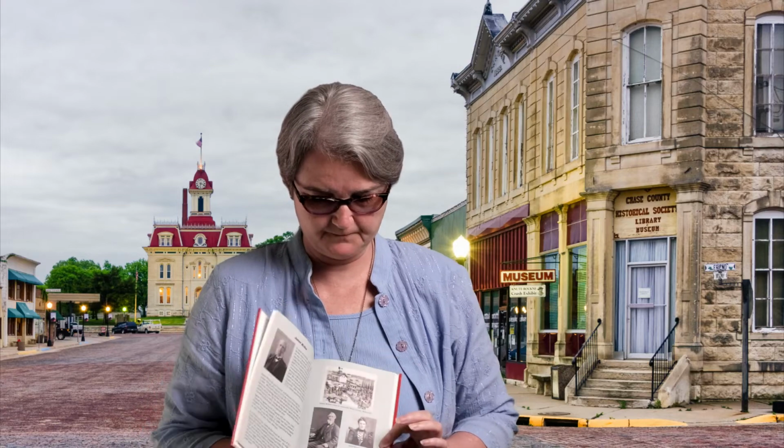This book was put together by a family member, and they came in and did their research and got pictures for their book on the McNee family. So that's just an example of the kinds of things I have. It's kind of like doing treasure hunting, mysteries. And it may not just be families, it may be something in Chase County.